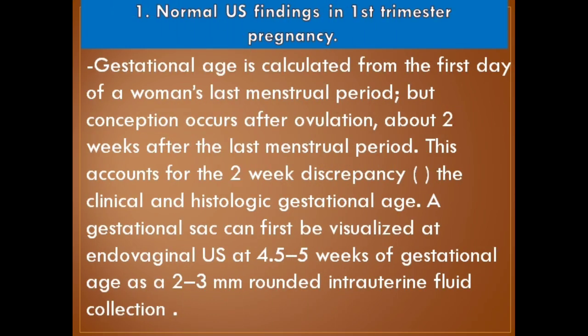1. Normal ultrasound findings in first trimester pregnancy. Gestational age is calculated from the first day of a woman's last menstrual period, but conception occurs after ovulation, about 2 weeks after the last menstrual period. This accounts for the 2-week discrepancy between the clinical and histologic gestational age.